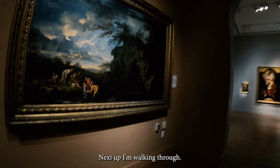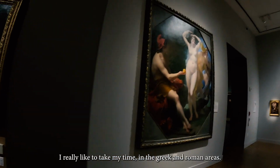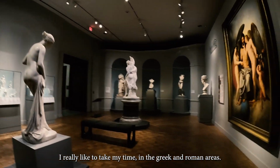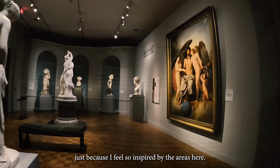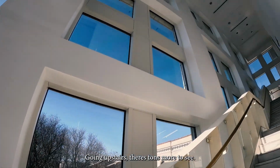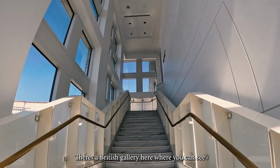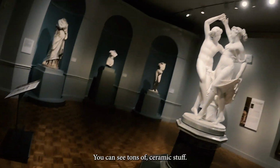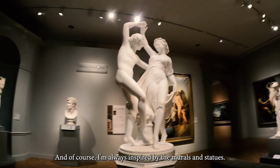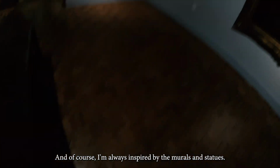Next up, I'm walking through some more of this art gallery. I really like to take my time in the Greek and Roman areas just because I feel so inspired by the areas here. Going upstairs, there's tons more to see. There's a British gallery here where you can see a ton of brass. You can see tons of ceramic stuff. And of course, I'm always inspired by murals and statues.